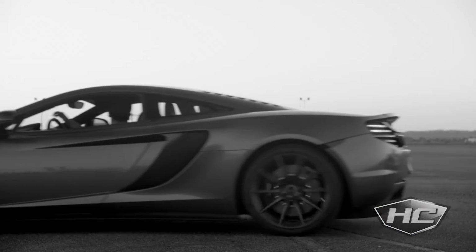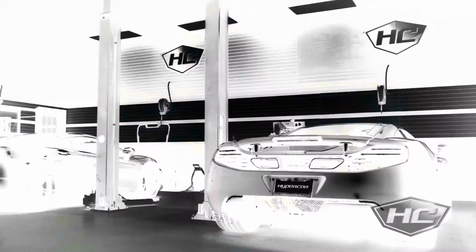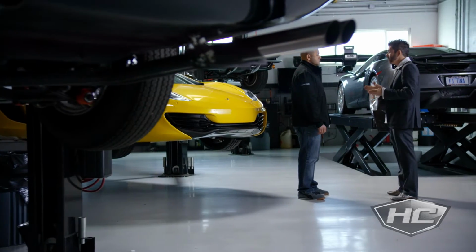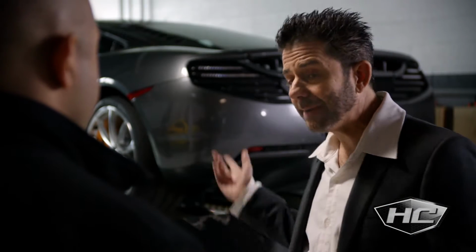What if you could take the fastest and make it faster? I've recently hooked up with the people at HyperCar Development, and they showed me how you can take the 12C and take it to the next level. Safi, you're the lead engineer at HyperCar Development. Tell me some of the differences between the stock McLaren and the Hyper McLaren.